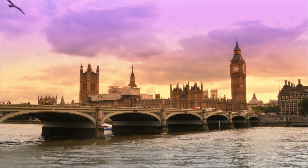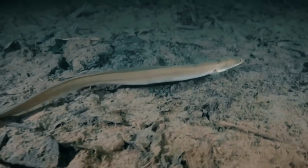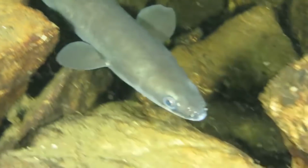These eels were once frequently caught in the River Thames and were used to make eel pies and jellied eels. But today these eels are not just critically endangered in the UK, but are critically endangered worldwide. Part of the reason behind this is their strange life cycle.